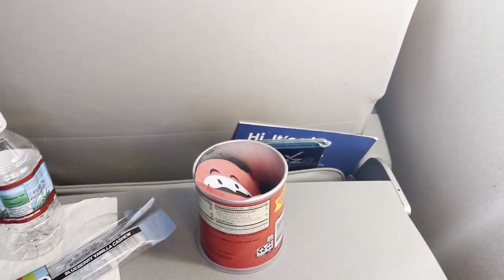And now, without further ado, please enjoy our scenic approach into Nashville, landing on runway 02 center.